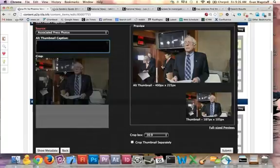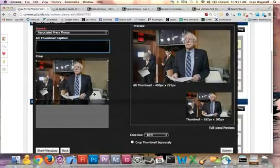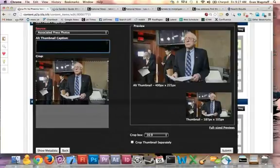This crop now will determine what the lead art looks like. That wasn't the case before. Before, it would just show the full photo of whatever you uploaded. So now this crop becomes really important. And this is actually a good way to get rid of those vertical photos.